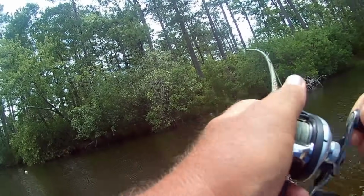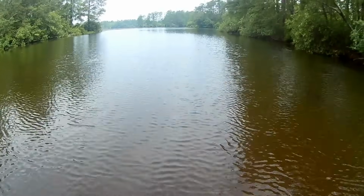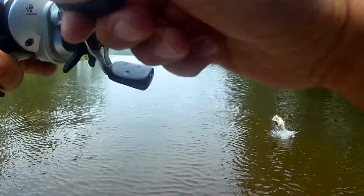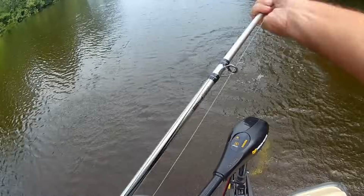Got him! I got him! That's a good one. That's a nice one. That is a nice one. That is a tank. That is a tank. Here we go. I'm going to try to boat flip this big boy.